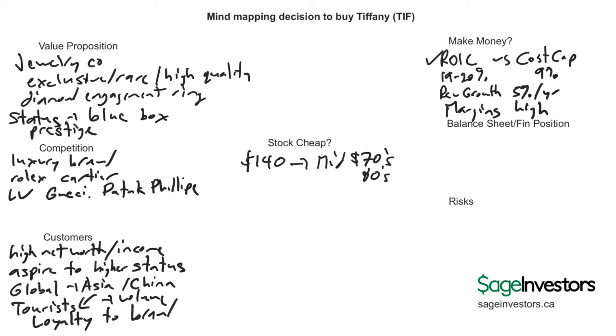Now that we know that this is a profitable company, we can actually continue on. Normally, if the company wasn't demonstrating positive economic profit, I would stop there. But so far, so good. So with Tiffany, let's just keep going. The next question I'll ask after whether it makes money is just taking a look at the financial position of the company. Is this a financially strong business? And so this involves essentially doing a quick look at the company's balance sheet.